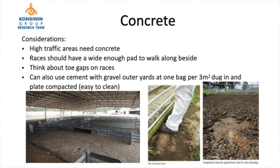One option you've got is a bag of concrete every 3 square metres. Dig that in if you've got soil type that's friendly to that, and then plate compact it, good quality gravel. Just makes it easier to clean.